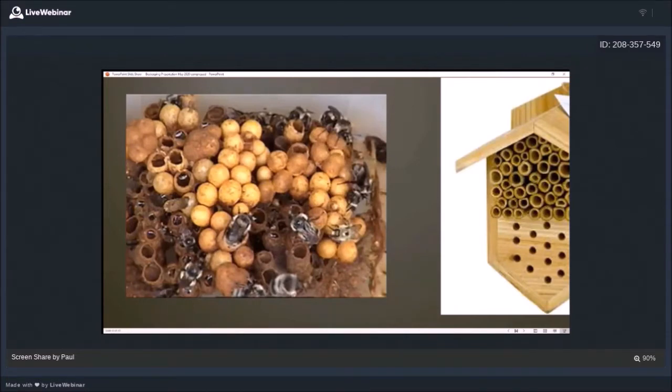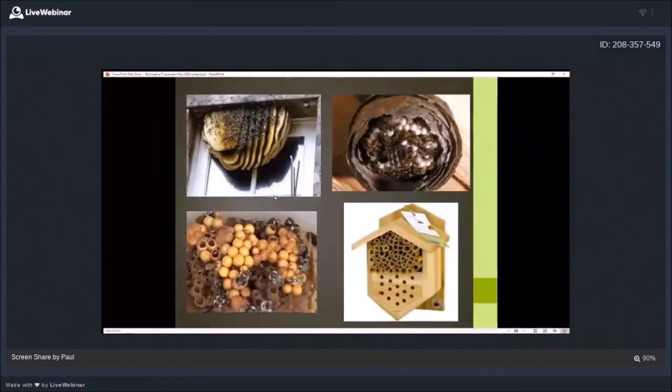And if you've ever seen a bumblebee's nest, often these are underground or in an old nest box or something like that. But the difference between that and honeybees really is the number of bees. Honeybees tend to have very large colonies of, as I said, up to about 20,000 or more individuals, whereas bumblebees and other similar bees, you're talking dozens or maybe hundreds.